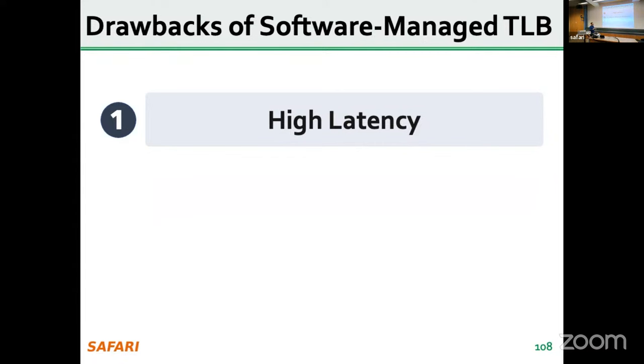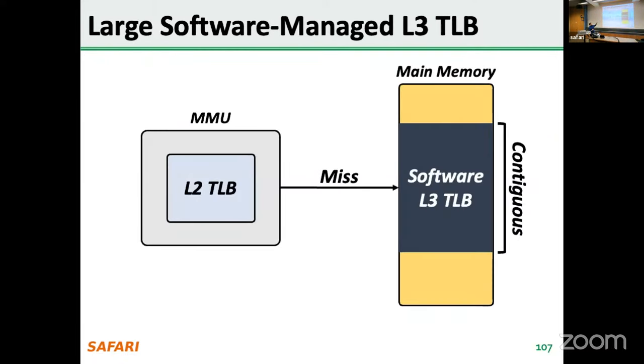Imagine that whenever we want to, let's say, evict data from the L2 TLB to the software L3 TLB, we need to perform some sort of replacement from the software L3 TLB back to the L2 TLB, et cetera. So the OS needs to be involved in these processes. Before, when it comes to hardware TLBs, the OS is unaware of that, it's agnostic to that. So now we introduce an additional burden on the operating system side.